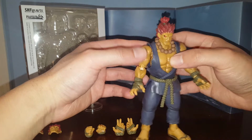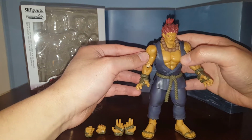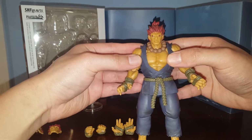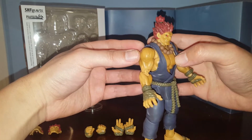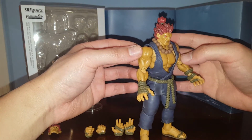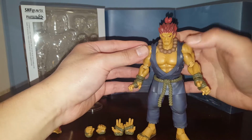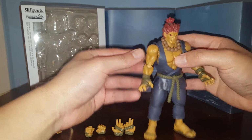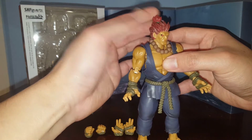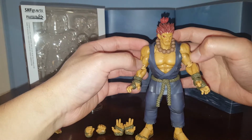Now also, a lot of people have complaints about the way his body is molded using this plastic. It looks kind of shiny. Yeah, he does look a little bit more shiny than I like, but to be honest, it's really not that bad. I feel like it gives him that sort of muscle man kind of look with all the grease up.